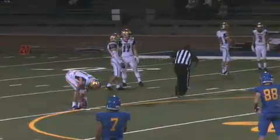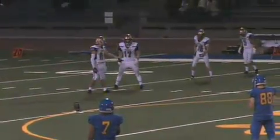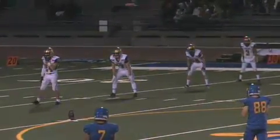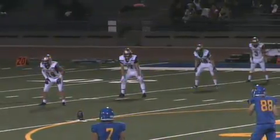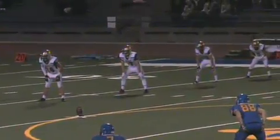Alrighty. Let's see what's gonna happen here on this kick. Elkington, kicker for the Vikings, ready to kick it off here from the 40-yard line. Back deep for the Knights is Savante Perigo and Ryan Saylor.